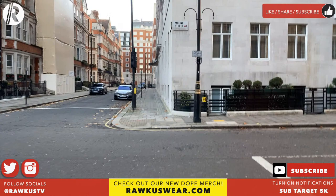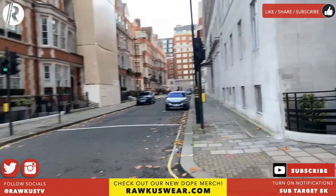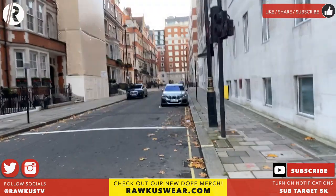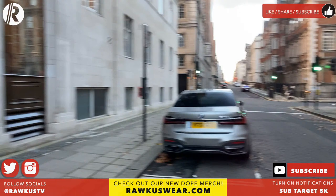Crazy. But I can see a stationary Huracan. I think it's a Performante. The one that never goes anywhere. It's always here. Yeah, maybe you guys like that. I don't know.